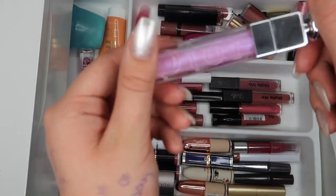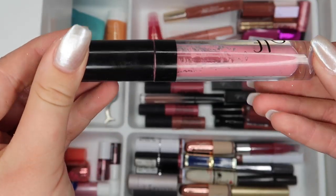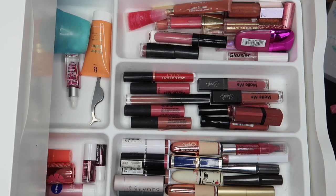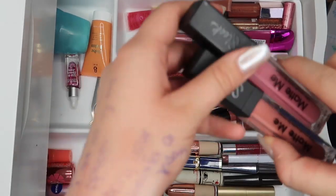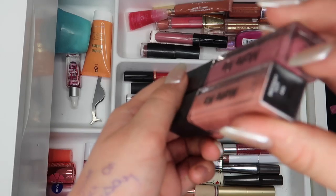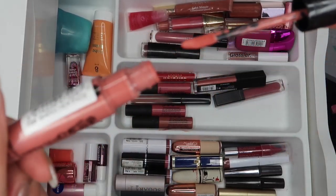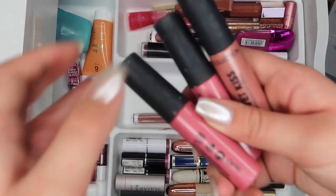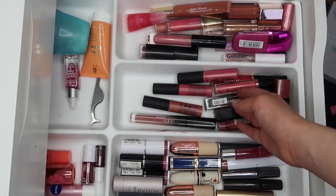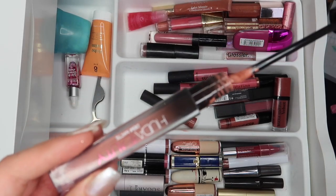Then I have this Dior lip gloss. I love this so much. Then I have this ELF lip gloss. Then moving on to my liquid lips section, I have two matte me's, both pretty colours. I have it in Birthday Suit and I don't remember what this one's called. Stay Satin from Rimmel, sorry. 3 of these Velvet Kiss, 2 of them in the same shade from Collection. And then finally I just have this Huda Beauty liquid lipstick in the shade Daisler.